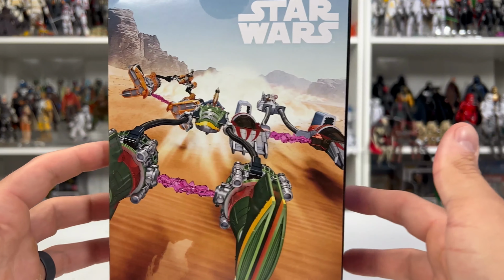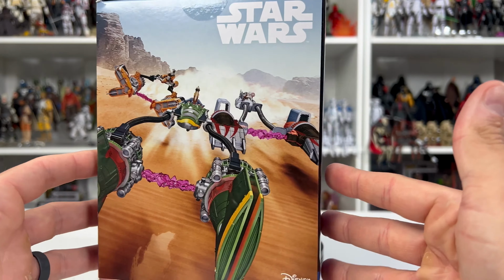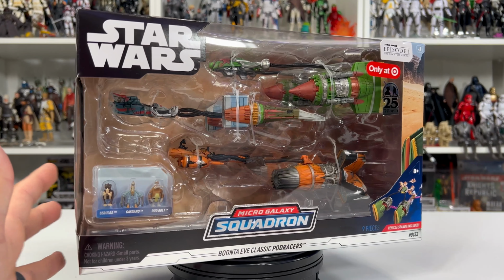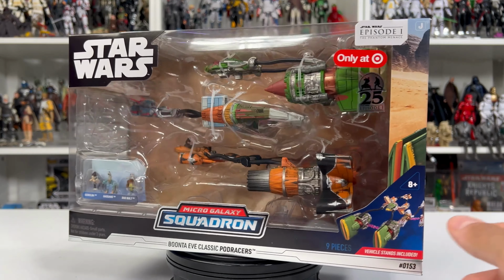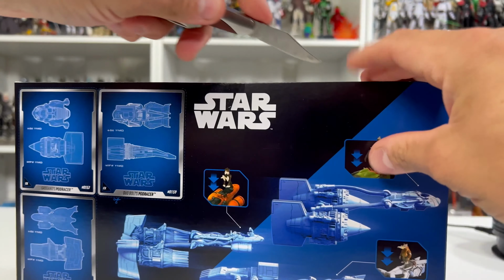I do want to give one last look of appreciation to this box art. Micro Galaxy Squadron has the best modern toy box design art, hands down, compared to any other toys. I love the way it looks, the little holographic nature, the illustrations. It's just very attractive packaging. And with that being said, I'm going to crack into it and destroy it.